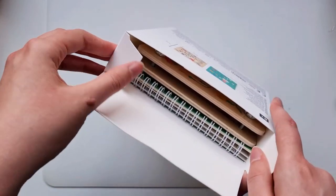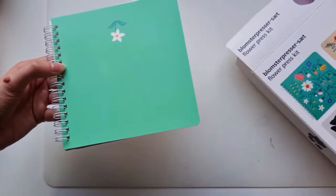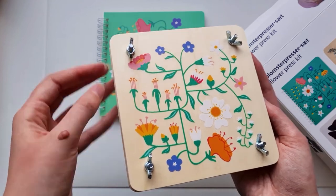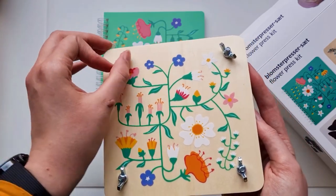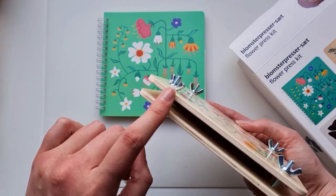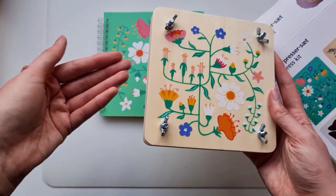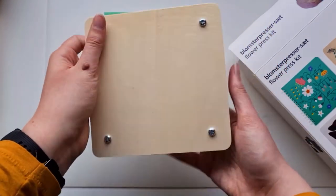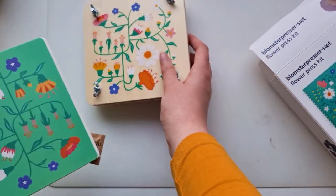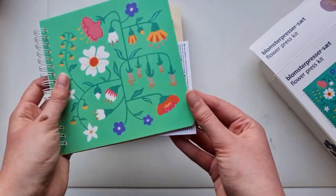It's also got the same design as the wooden box that I bought, which I'm very happy about because I just love this design and the collection is stunning. So you have the little screws that you can flatten the flowers in, press them, should I say. It's a flower press. And I'm excited to collect some samples of flowers that I'll be able to keepsake in this really beautiful book that it came with.